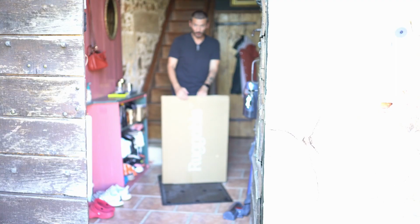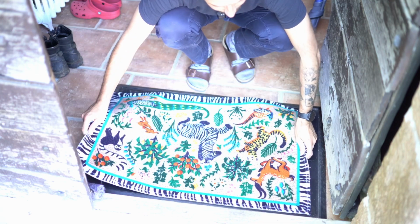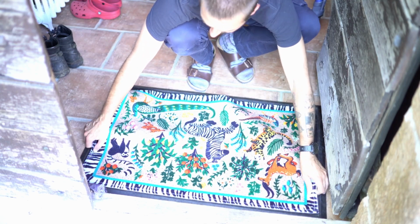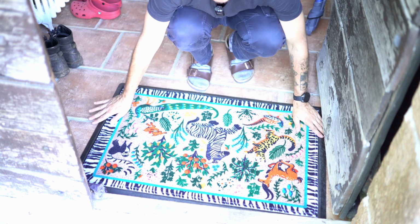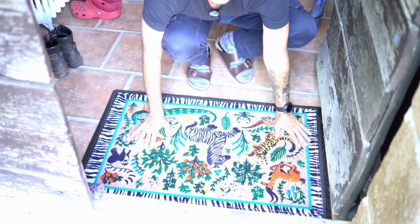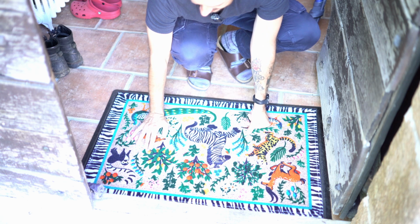So let's see if we can open it like this. You guys! The only thing I'm not sure about is which way I want this to face. I don't know. What I like about the Ruggable stuff is that it always applies with Velcro. It's actually quite easy to move. Oh, it looks so cute! It looks perfect. And I do find that I want it this way because I want it facing me when I'm inside.